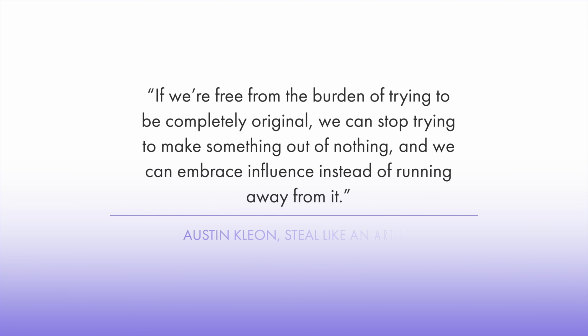If we're free from the burden of trying to be completely original, we can stop trying to make something out of nothing and we can embrace influence instead of running away from it. I realize that I am a product of my surroundings, my environment, everything I've seen and heard, and nothing we do is wholly unique, but it's through us that our work has a unique expression. And fully embracing that has made me a much better designer.